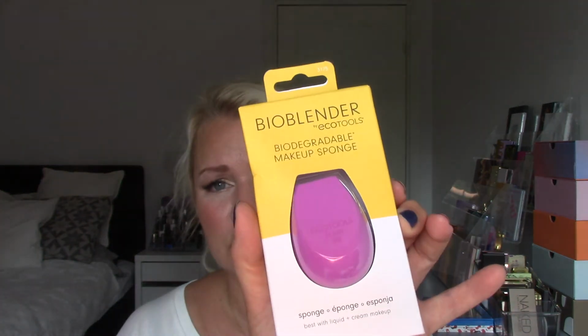Bio Blender from Eco Tools, I think you pronounce it. Biodegradable Makeup Sponge. I need more sponges, so we'll try this. My favorite is the Beauty Blender. The Real Techniques ones are good, but they fall apart much faster than the Beauty Blenders. And the Beauty Blenders are so expensive, which is very annoying. So hopefully this is a good one.